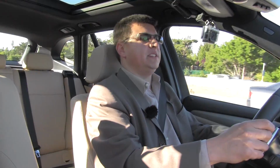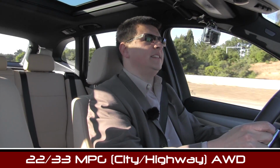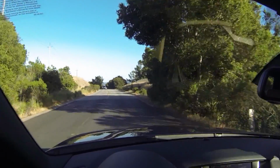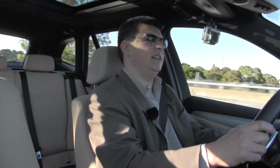The fuel economy in our particular model is 22/33, so it's about 2 miles per gallon in the city and only 1 mile per gallon difference on the highway. That's because the system adds about 200 pounds to the car. Of course, if you opt for that 3-liter turbo engine, your fuel economy is going to drop even further, and so that is something to keep in mind.